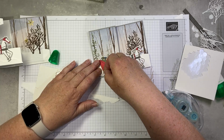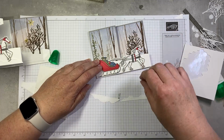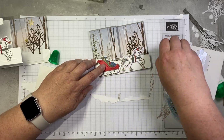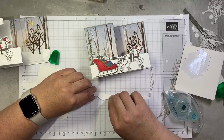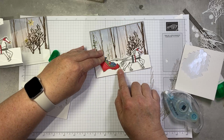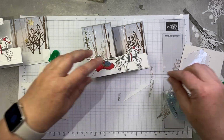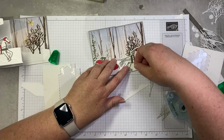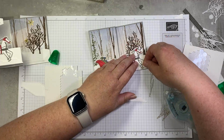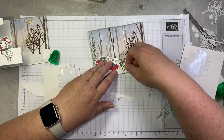I'm going to add a couple of little mini dimensionals in between the openings here on the sleigh. And I'll put one here by the horse's hoof. And then we're going to stick this on right along the bottom of our Z there. Okay, and then this one is going to come right across there. Again, we're going to add a couple of mini dimensionals. So I'm going to put one here and another one over here. And I think we can get one more right down at the bottom here.